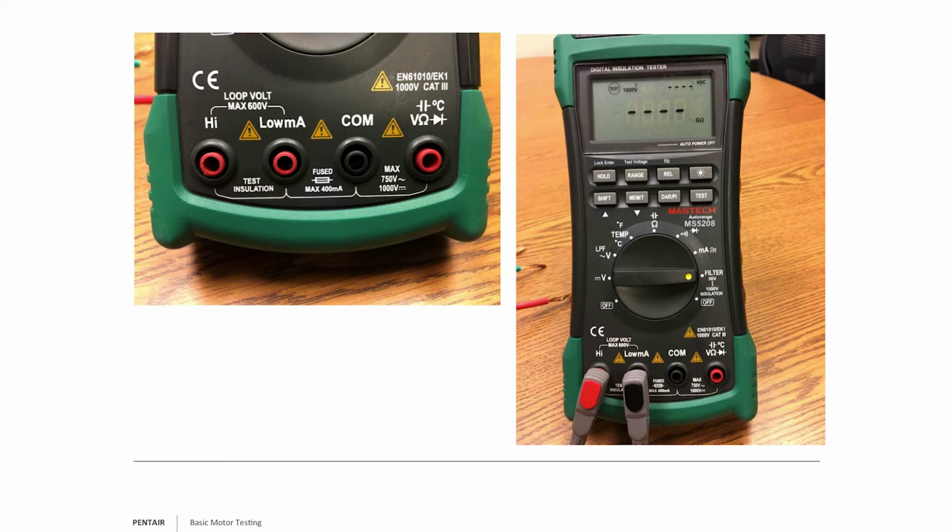So the one thing about megohm meters is a lot of guys are nervous using them. I teach meter classes all over the country. The best advice I have is, 1, read the factory owner's manual. 2, play with them, get used to them, and start using these meters.